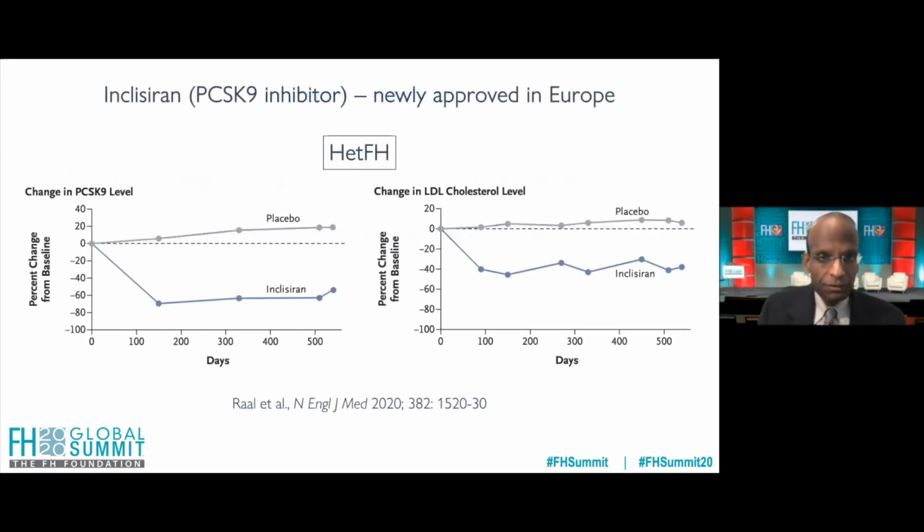Now, I would be remiss if I didn't mention the new kid on the block, a new type of PCSK9 inhibitor, inclisiran, that's based on a technology called siRNA. And inclisiran can actually go directly to the liver and target PCSK9 there in the liver, so turning it off at its source, so to speak.